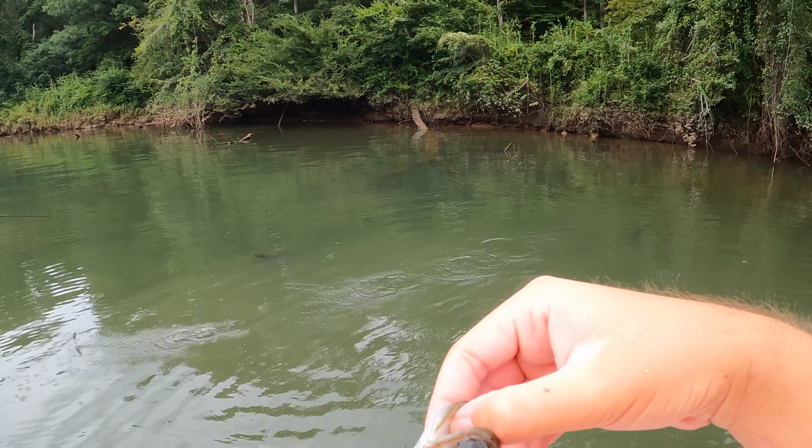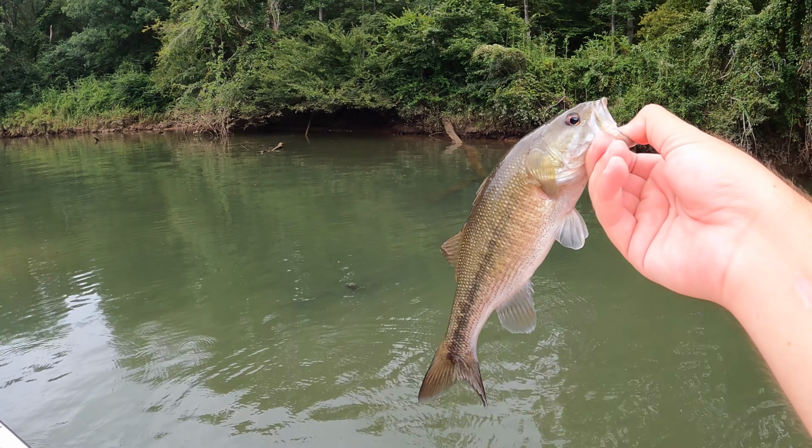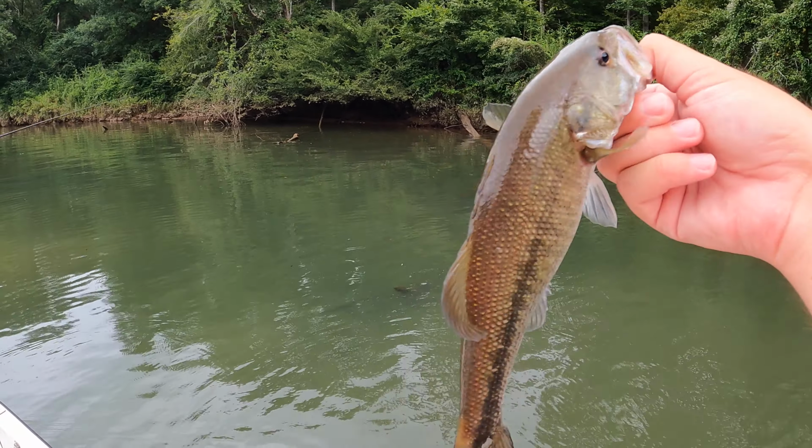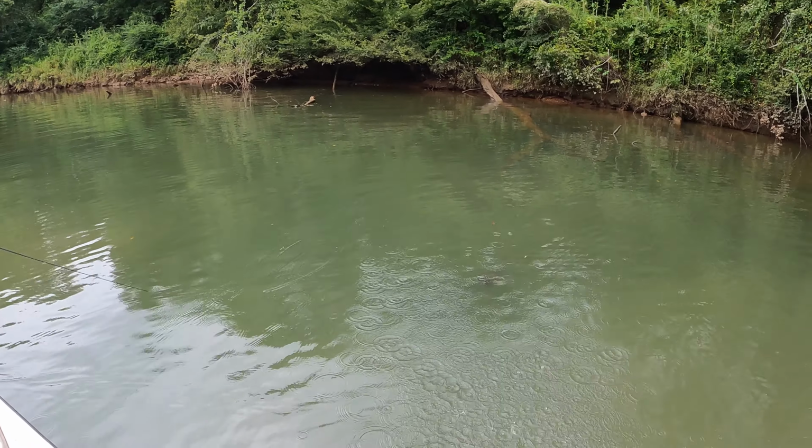You're sure this isn't a... That's spot. Spot. Okay, gotcha. Just trying to get my... Does it have a red eye? It does not. Okay, never mind. Yeah. There we go, folks. My third spot of the day on the Ned rig.